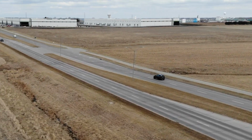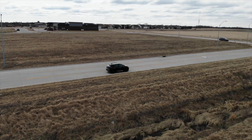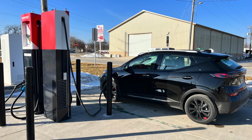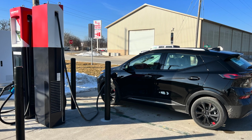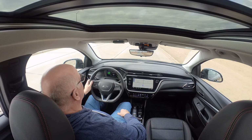That's a lot less than some of the other competitors out there, like the Volkswagen ID4, certainly the Tesla models, or the Mustang Mach-E. It will take the Chevy Bolt about 30 to 40 minutes to gain 100 miles of range at a fast charger. Some of those other cars could certainly do that in half the time or a third of the time.